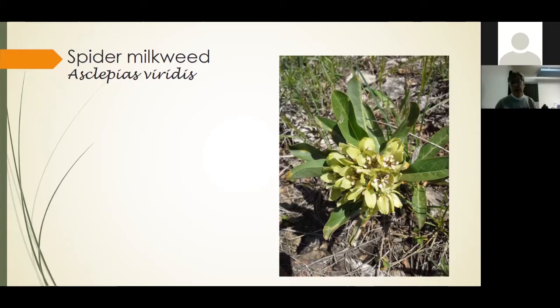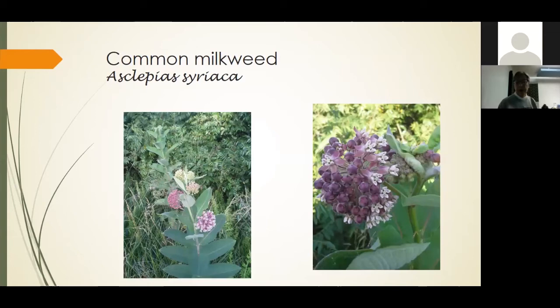And here's the common milkweed. This is one of the favorites of monarch butterflies, and they will lay their eggs. And then as the eggs hatch and the caterpillars come out, they eat these leaves. And that's why milkweeds are the only plants that monarchs will lay their eggs on, because the caterpillars have to eat milkweed leaves.